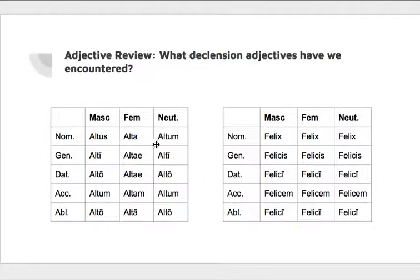Okay. All right. So here I provide the forms for you. Note altus, alta, altum is really nice. It's just declined like the second declension masculine in the masculine, like the first declension feminine in the feminine, and like the second declension neuter in the neuter gender. All forms we've learned before, nothing new to see here. And so that's why we all love 212 adjectives.